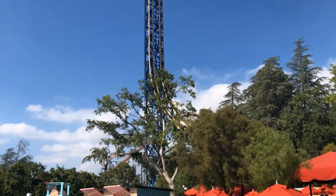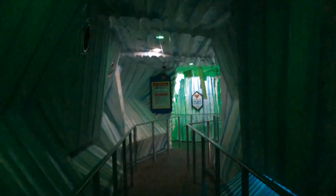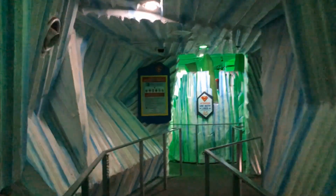I love walking through the Krypton set and all the Ice Fortress, and I love seeing the Superman statues. I really do enjoy the theming a lot for this ride, and the theming mixed with the ride. Sometimes you get great ride operators that give you a great countdown. So there's many reasons why this is on my top three for sure. I have fun every time I've ever ridden this coaster.